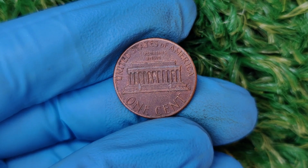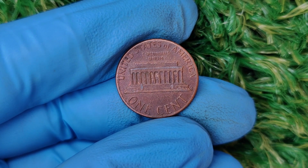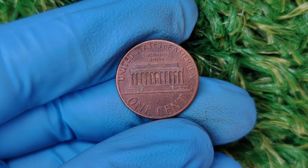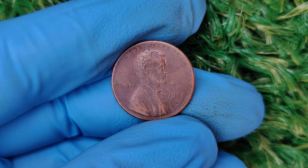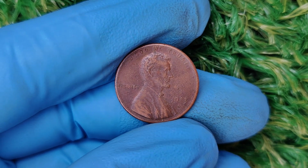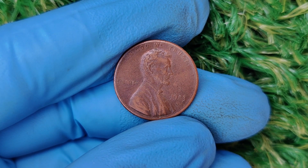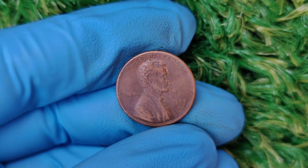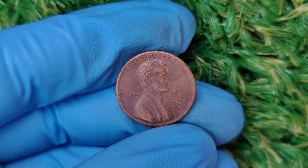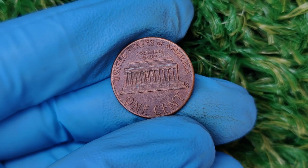First, let's talk about the 1983 Lincoln penny itself. This is a coin minted in Denver in 1983, part of the Lincoln Memorial Cent series. At first glance, it looks just like the billions of other pennies minted during the 1980s. But not all pennies are created equal. Sometimes, rare minting errors or anomalies make certain coins incredibly valuable to collectors. And the 1983 penny we're discussing today? It's the crown jewel of such coins.